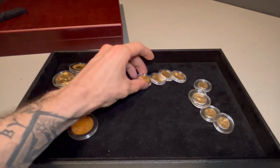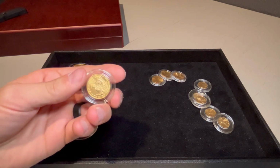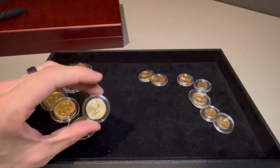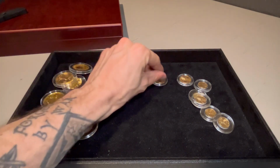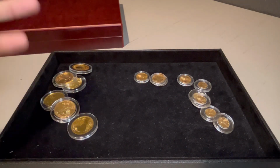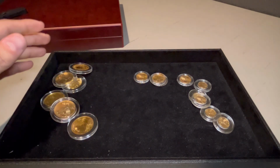So I started looking at the random year quarter ounce Eagles right here, random years, $693. And guys, you guys can probably find better prices on these. I'm doing an online bullion dealer. You might find better prices on eBay or something like that. I'm doing this just strictly for just an example.